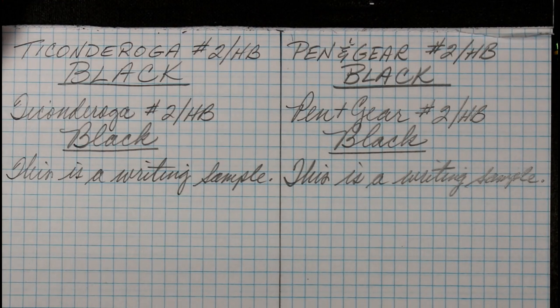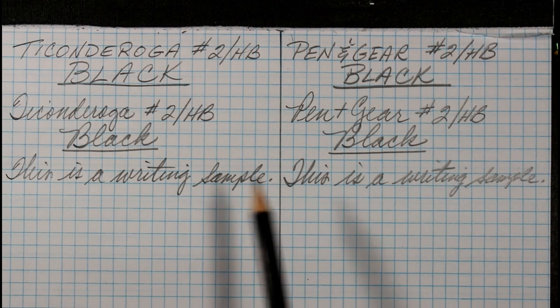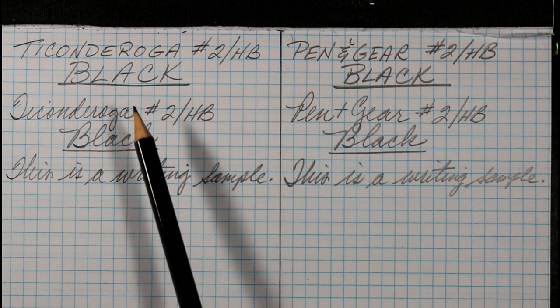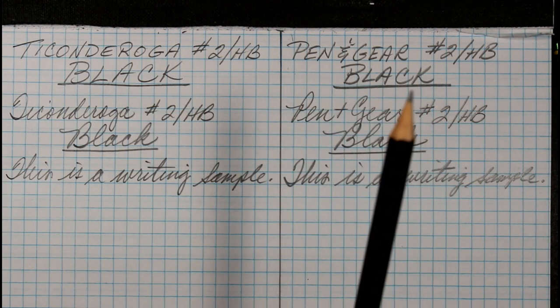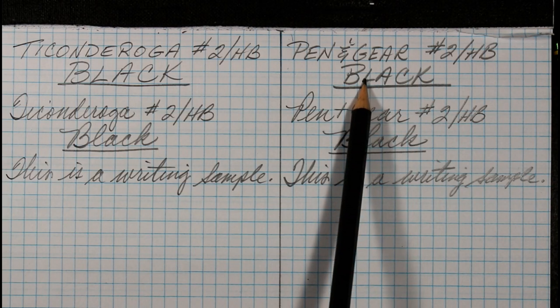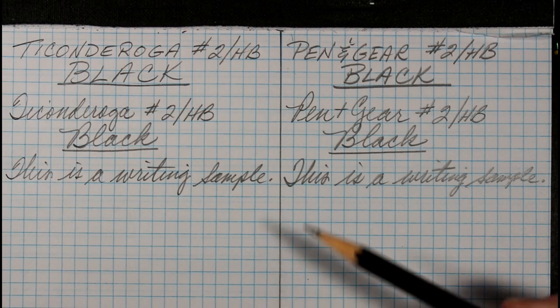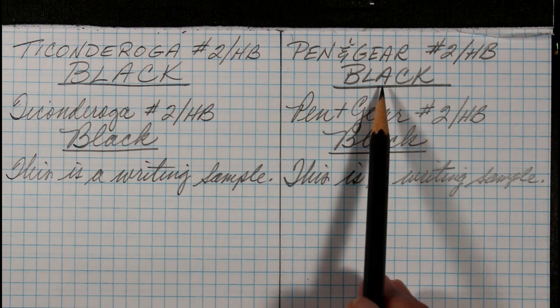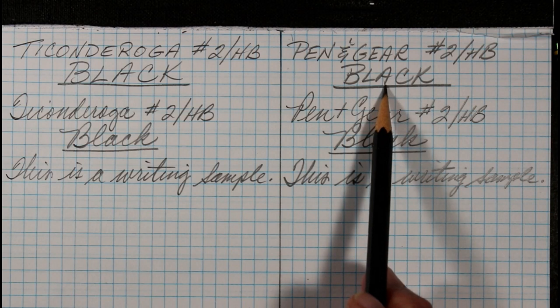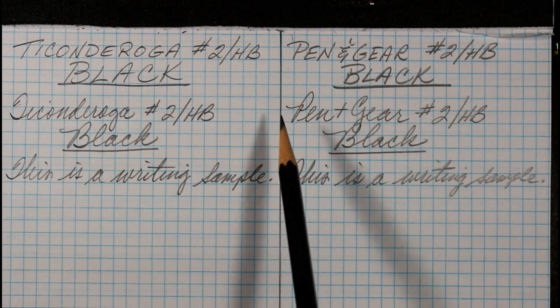I don't know that it is immediately obvious from looking at these two, but I think it's more evident in some places than others. I think you will see that the line of the Pen+Gear is a bit darker and a bit wider. I'm sharpening it in the same sharpener as the Ticonderoga now because I want to see if this difference was more in the way the factory sharpened the pencil or if it's in the core itself.